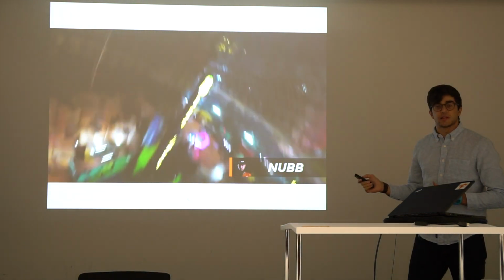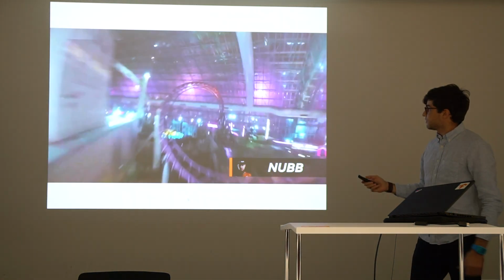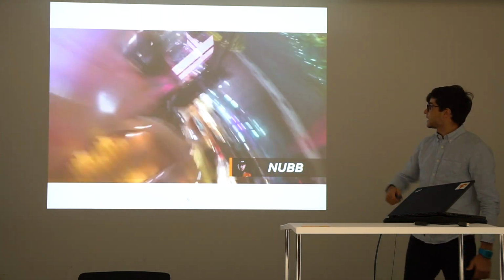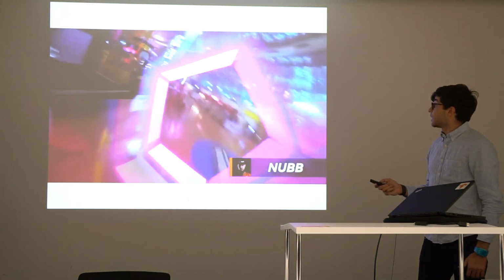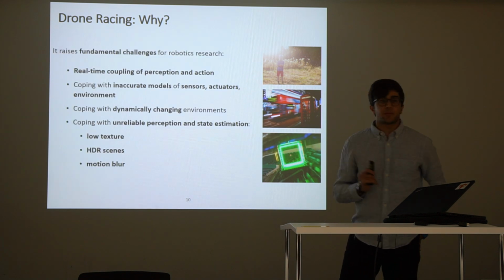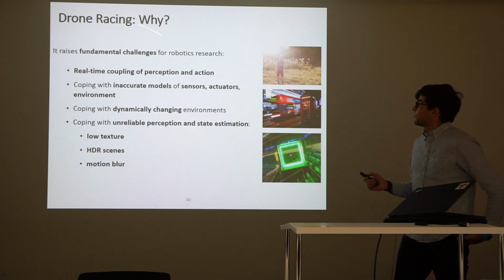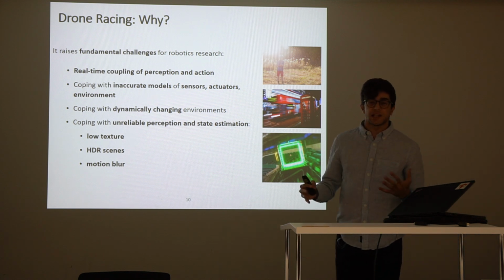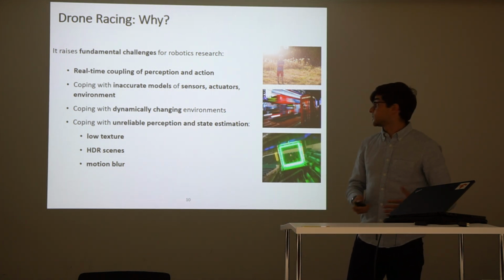See, this is very complicated. The environment is full of occlusions, the motion is very fast, there is motion blur everywhere, there are high dynamic range scenes, light, dark. Having a real robot doing this is impossible, at least for now. So drone racing is very cool, because it raises fundamental problems of robotics research. In particular, it raises the problem of doing real-time coupling of perception and action. Things change so fast that you cannot just first perceive and then act. You have to do them at the same time.